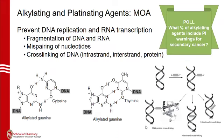All right, our next question: which percent of these alkylating agents cause secondary cancer or have a warning for it in the package insert? So there are kind of 3 mechanisms of how they work. They actually fracture DNA, and they will end up producing mispaired nucleotides. You can see here the alkylated guanine pairs with thymine with 3 hydrogen bonds, so it's actually more stable than the nature-driven CG bond. And then the molecules will bond within proteins, within intrastrand DNA, and DNA to DNA, and so cause a lot of instability in that way. Those are covalent bonds and damage results.